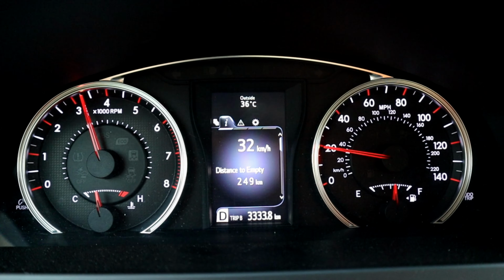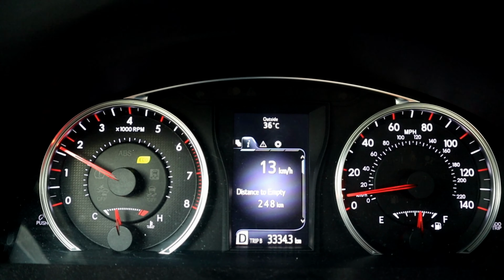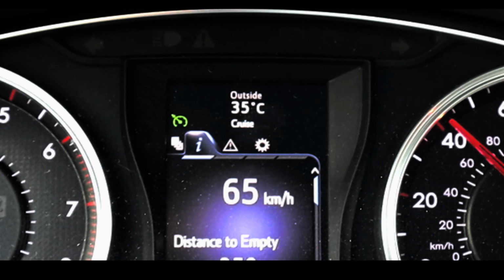Hard accelerating will burn more fuel than soft accelerating, and use cruise control when you are on steady speed driving.